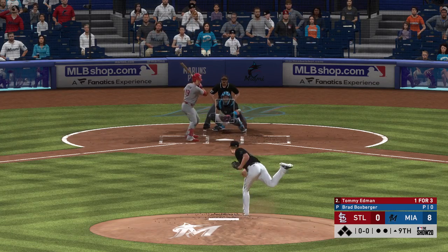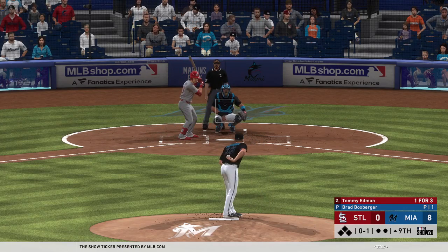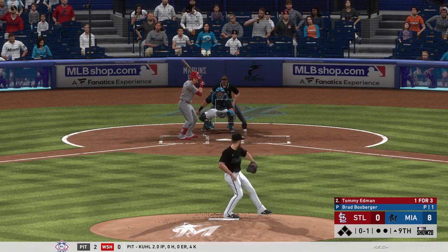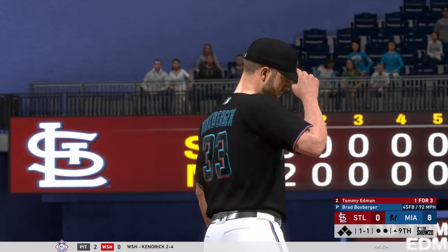First pitch of the at-bat. Sends that one out of play for strike 1. He's set. Here's the 0-1. And he just misses inside with the fastball there.